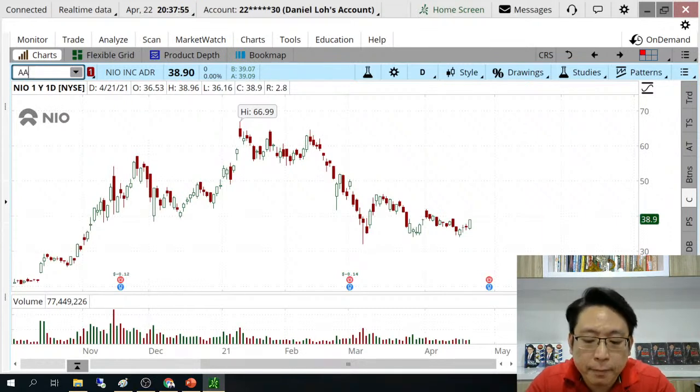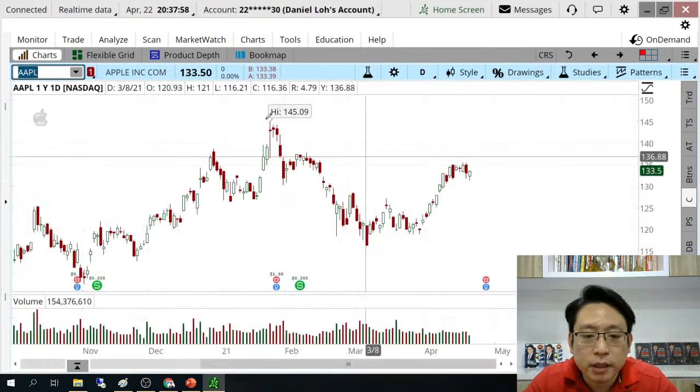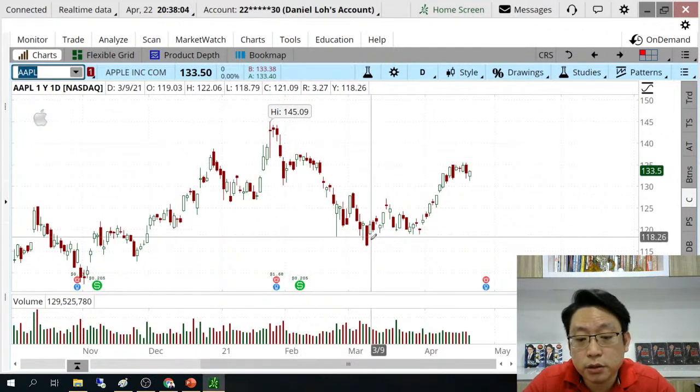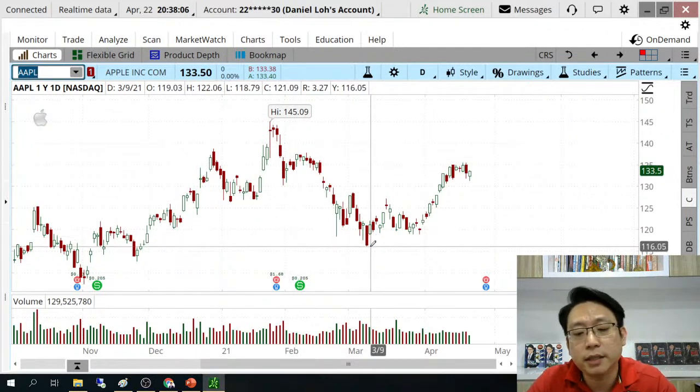So what happened to this stock? It's a FANG stock, and it has dropped from $145 to as low as $116. That is almost a 25 to 30% collapse in price, which I think is great.